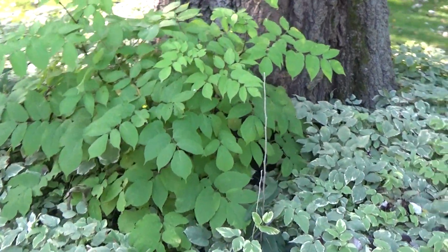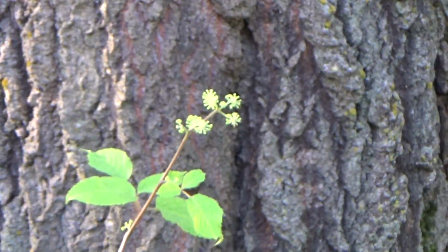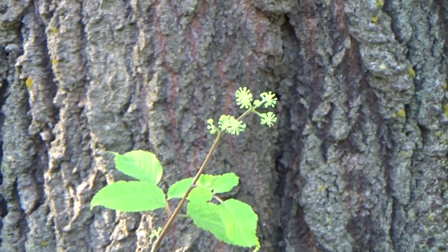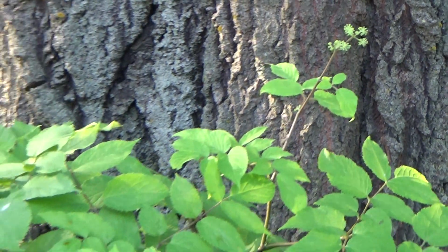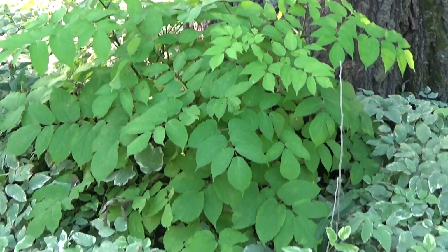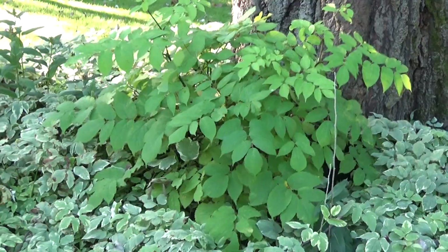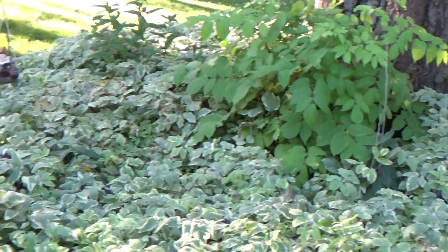This is a spikenard. It does blossom. I don't know if you can see, it's getting a flower head. It's not anything spectacular. I basically plant this for the foliage. And it does really good in this spot, even competing with the tree roots and everything else.